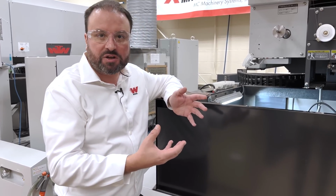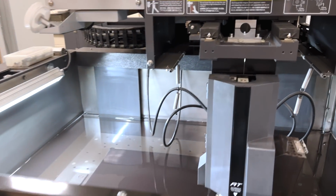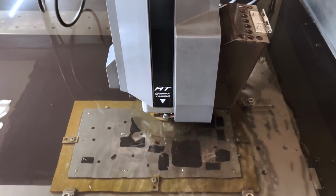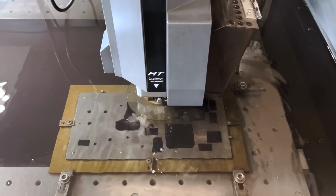This does have a Z component to it, but typically this is more of an XY type of process, and this is a process that's extremely accurate. You can hold millions on this, and this is where all of our accuracy comes from.